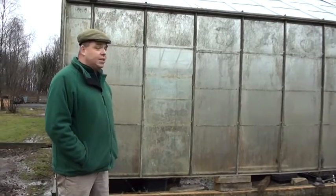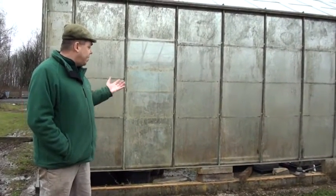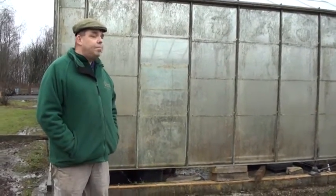So first job for today, as the wind has stopped, is we're going to be able to get in here, jack it back up and rebuild the wall and put it back together hopefully. It's a busy time of year for us. Our prop beds are running very full. I'll give you a quick run around the nursery in a minute, but as I say, first priority for the day is we need to get this fixed.